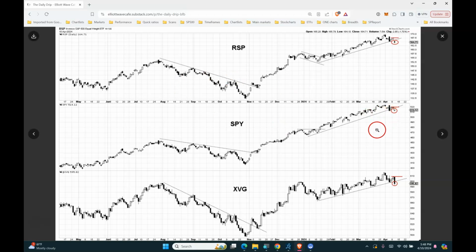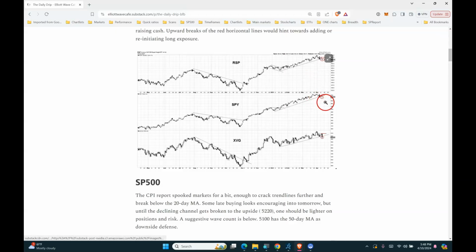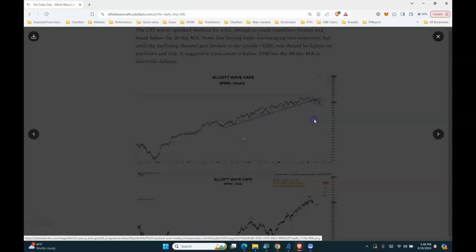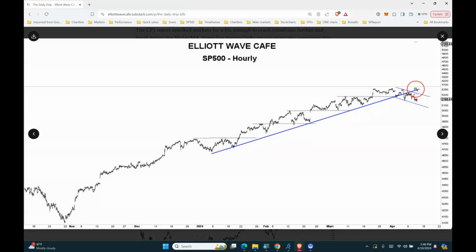So my suggestion, at least how I see it in here, is a reduction of long positions and a little bit of a raising of cash is not a bad idea until some of these red levels get taken back to the upside. If they do, great; if not, further reductions are probably necessary. So here is kind of what happened to the S&P 500. It clearly broke this uptrend.